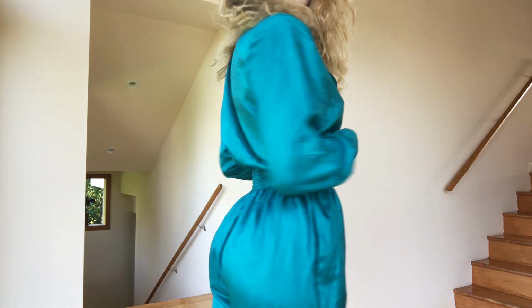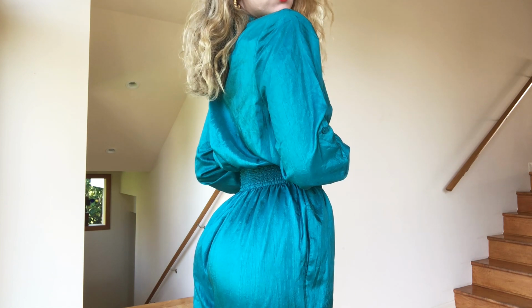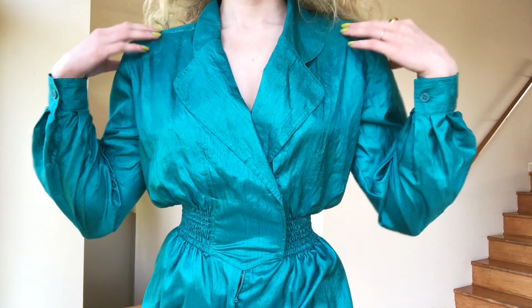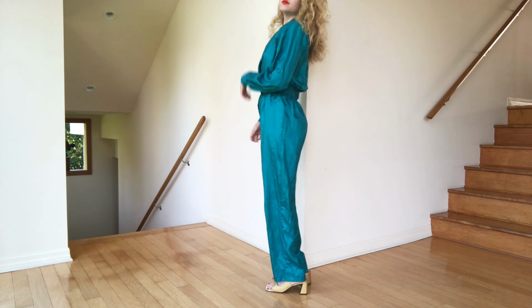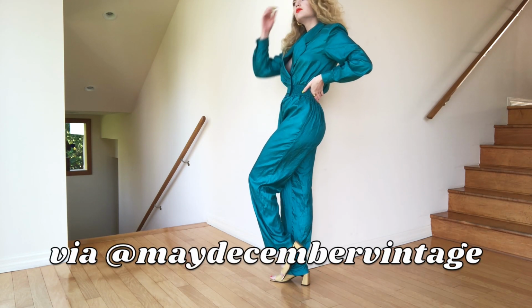I bought this jumpsuit for $20, which I thought was a really good steal because I bought other jumpsuits for over $100, and I don't necessarily think that those other jumpsuits are any better than this one. To finish off this look, I just threw on my gold jewelry from Majuri, and then for shoes, I threw on these blocky 90s square toe heels that I showed in my last video. I also purchased them from Depop from a different seller.